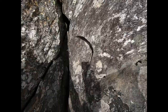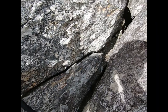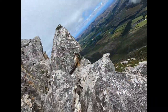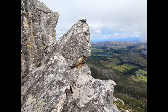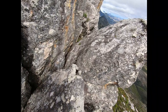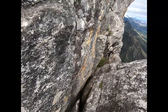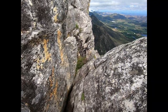There we go. Here's another hand grip. I'm going to aim for that crack. Step in there. See, that's loose, but that's solid. And then this is tricky. Make no mistake. To be honest, feeling slightly uncomfortable here. You know that moment when your stomach turns?